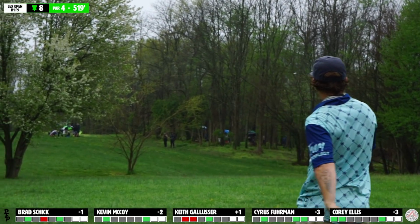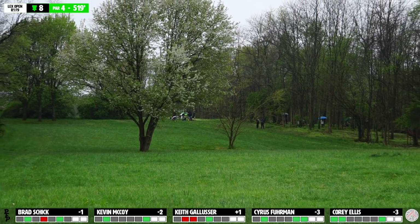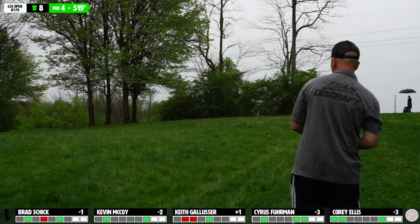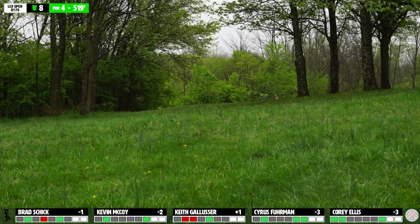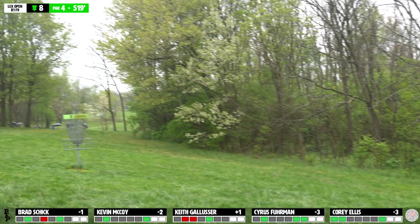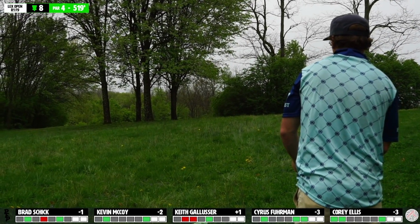Similar out of Keith. But again, you're in the fairway. Oh, yeah, it's fine. Oh, it's turned it over a little too much. Yeah, it kept fighting, though. That puts him 45 feet. Not too bad. Uphill putt, save birdie.